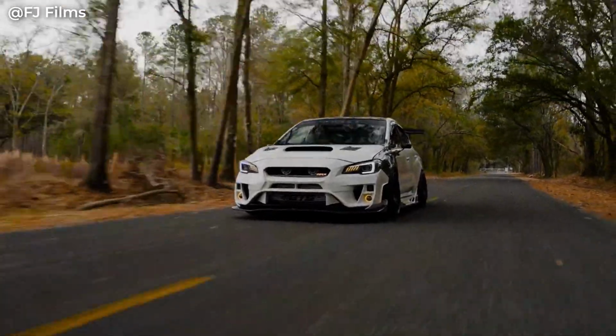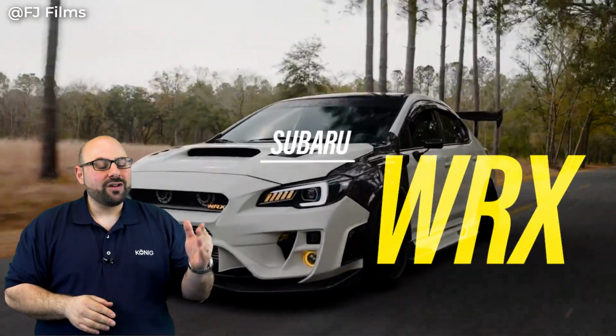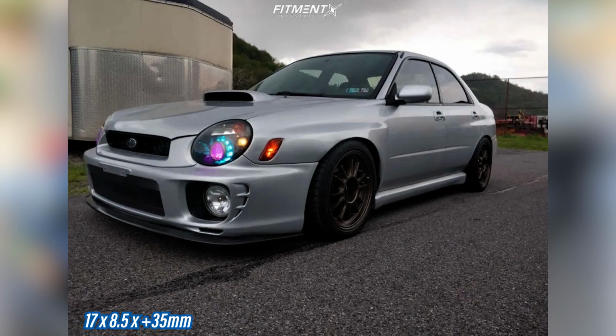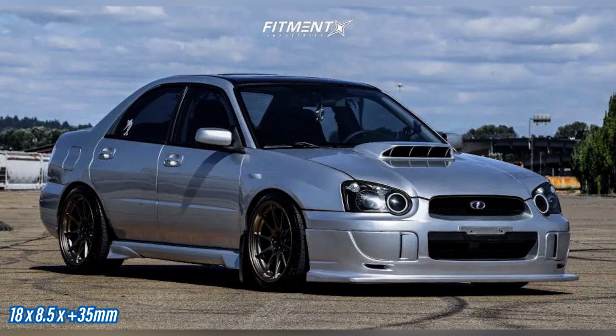So jumping into our third car here, this is the WRX. Now, I want to preface this real quick. We're not talking about the earlier models. The earlier models were sort of capped. You really couldn't get too much more aggressive than about an 8.5-inch width at about a 35mm offset. And even at that, if you overtired the car there, you could introduce some rubbing. So just keep that in mind.